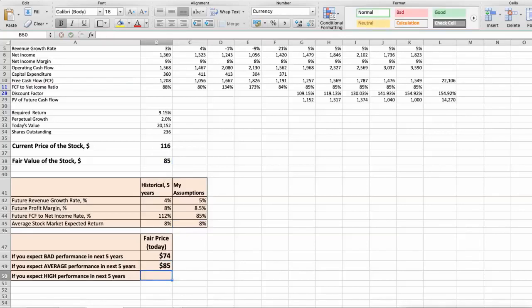Third scenario. PPG Industries will have high performance in next 5 years, and we will use the following parameters in our calculation. Future revenue growth rate would be high, 6%. Future profit margin would be high, 9%. Future free cash flow to net income rate would be high, 90%. In this case, the fair value of the stock today would be $98.